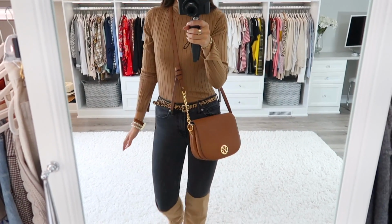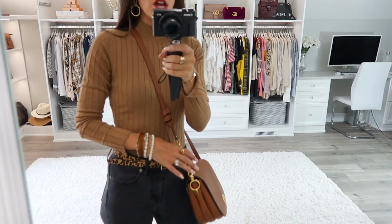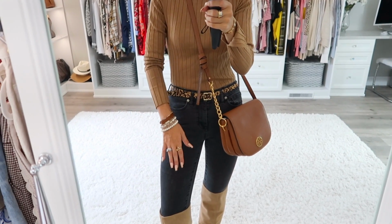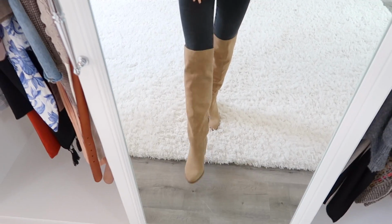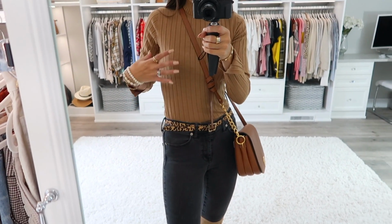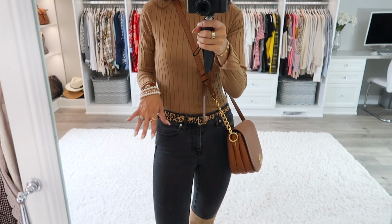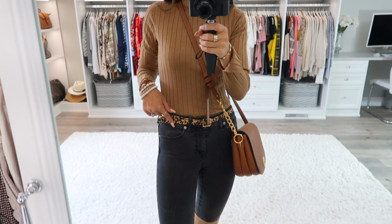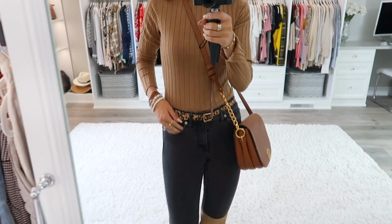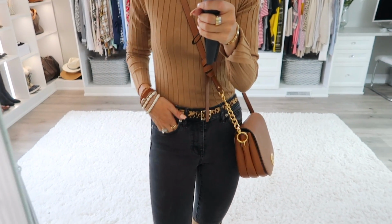Alrighty, so we're going to darken things up a bit. I feel like a lot of my outfits so far have been light and bright. So here we are in a similar color that I have been wearing, but this time I paired it with dark jeans, and then I'm back in these amazing boots. I've got the Tory Burch bag, and if you're ever concerned about mixing browns with blacks, the easiest way to tie everything together is to just throw on something leopard. So I feel like this outfit looked totally fine before, but I did decide to throw on a leopard belt. And again, I feel like it just ties everything together seamlessly.